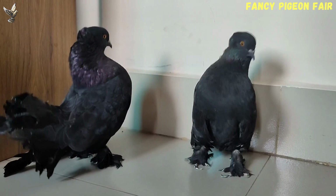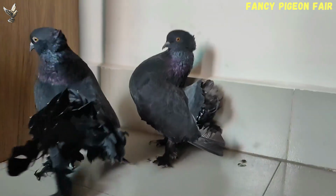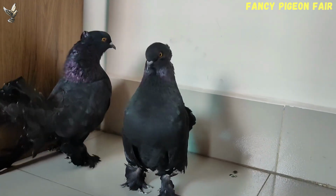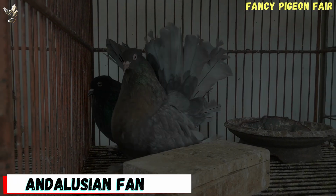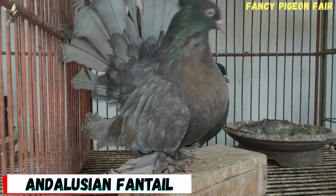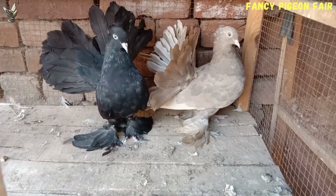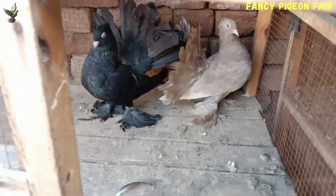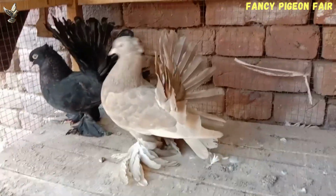Available colors of Fantail pigeons. Fantail pigeons come in a wide variety of colors and patterns. Some of the most common colors include white, black, blue, red, yellow and silver. But now, Andalusian is the most attractive color, which is newly developed. Some birds are solid colored, while others have a combination of two or more colors. The patterns can be intricate and beautiful with markings such as bars, checks and lacing.